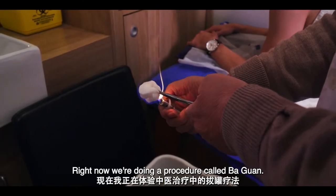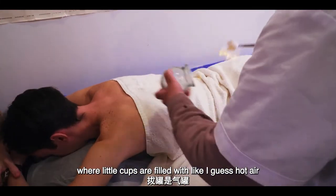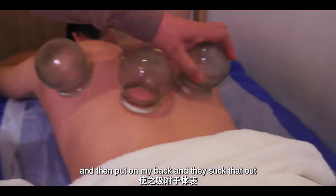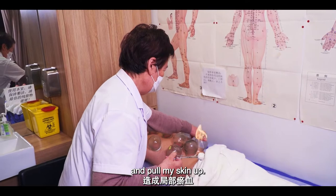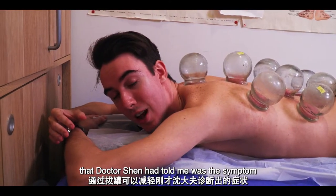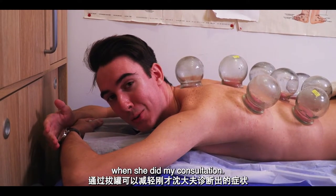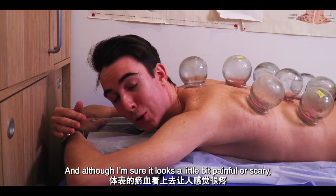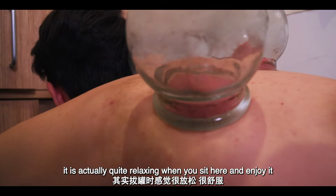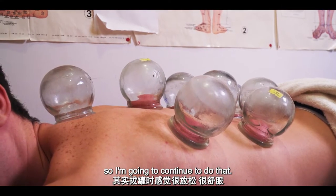Right now, we're doing a procedure called Ba Guan, where little cups are filled with, I guess, hot air and then put on my back, and they suck that out and pull my skin up, and that's supposed to alleviate also some of that heat that Dr. Shen had told me was a symptom when she did my consultation. And although I'm sure it looks a little bit painful or scary, it is actually quite relaxing when you sit here and enjoy it. So I'm going to continue to do that.